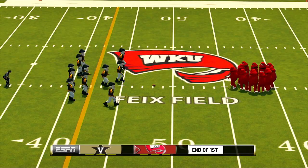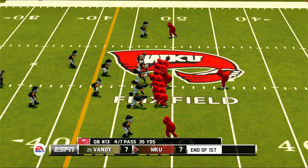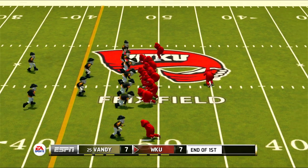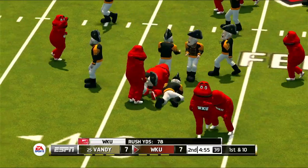Welcome back. Tight game here in the second quarter as we begin play. Tries to buy some time. And down he goes at the 42-yard line.